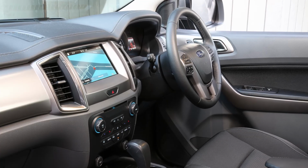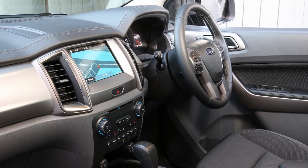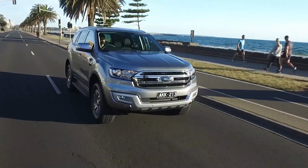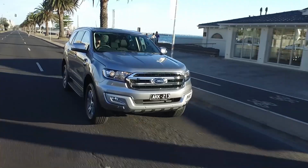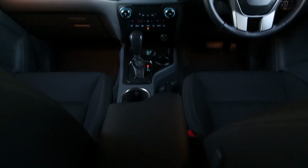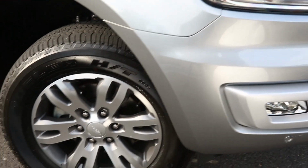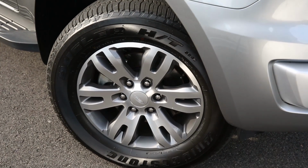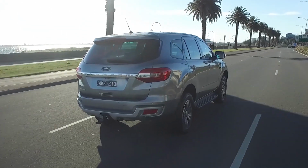not the best thing. Sync 3 also comes with Apple CarPlay and Android Auto, plus SatNav. The rear-wheel drive Everest in the Trend grade comes with the same standard features as the four-wheel drive Trend. There's a reversing camera, auto wipers, dual zone climate control, 4 12-volt power outlets and 2 USBs, 18-inch alloys, trailer sway control, lane keeping assist and lane departure warning, and of course 7 seats.